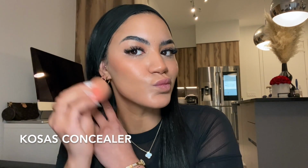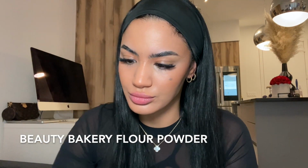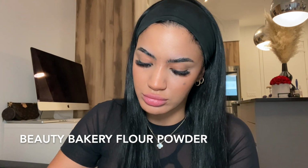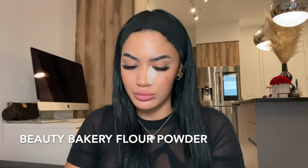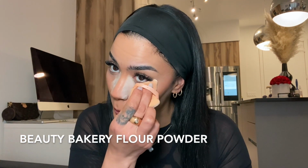You just can't not use a beauty blender. So I'm blending all of that. I look so cute. Okay, so this is the Beauty Bakery Flour Powder. This is the best powder of them all. I don't care which ones y'all use. I mean, actually, I like the Charlotte Tilbury one. I like a few powders, but this one is cheaper, and it's so good.